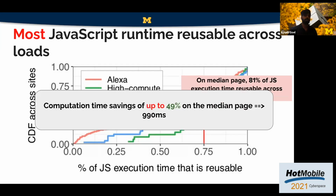Since we have been focusing on client-side computation being the bottleneck, I mentioned previously that JavaScript accounts for roughly 69% of all the client-side computation that happens. So this 81% translates into a 49% savings on the total client-side computation, which translates into 990 milliseconds of raw runtime savings.